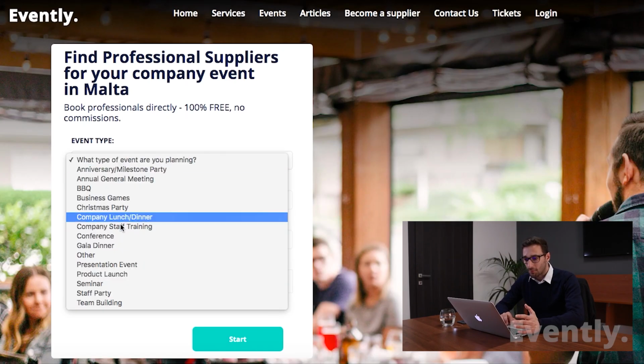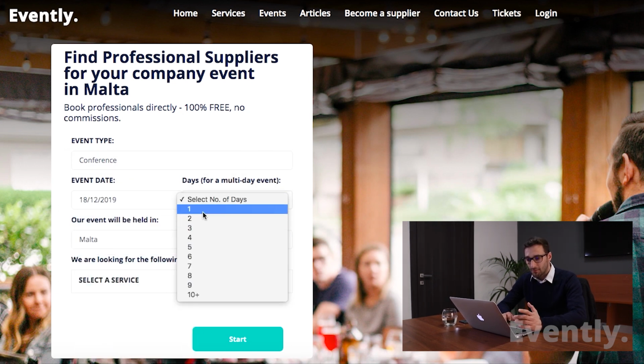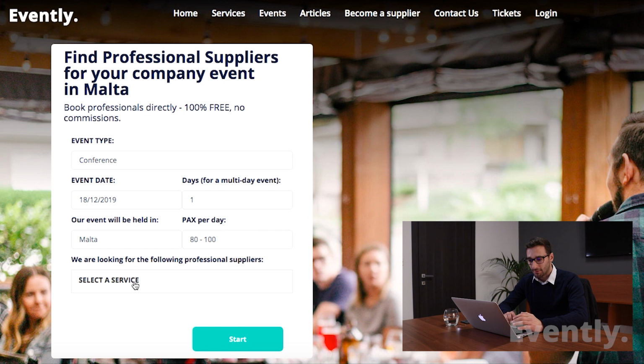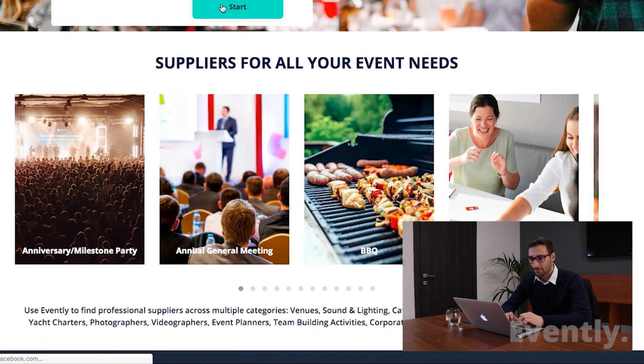So step 1, I'm going to select, for example, conference, an event date. I click on event date, 1-day event. It's going to be Malta or Gozo. Number of guests, 80 to 100, and I'm looking for one of these services. Now, as you can see, it is a marketplace. There is anything from venues and caterers to even fireworks and corporate gifts. But for the sake of this demo, I'm going to show you venues. So I click venues and I click start.